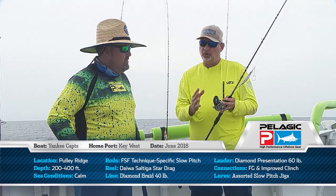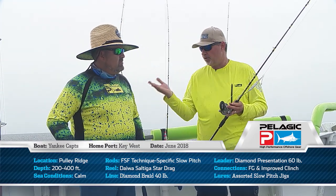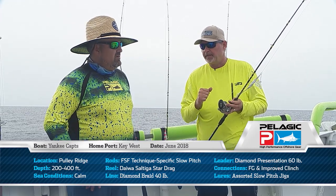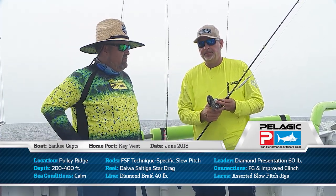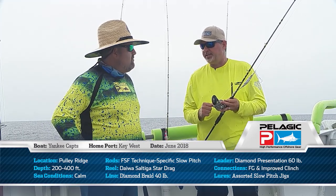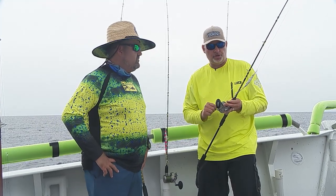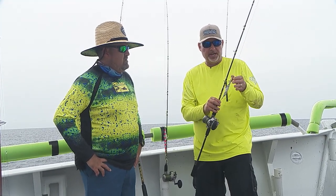We connect the fluorocarbon to the braid on the reel with either an FG knot, that's my preference. Carlos, you use? I use a Bimini or Spider Hitch, and then just use a reverse all braid. So it's whatever you really have confidence in, that you can tie with one hand behind your back in the dark on a rocking boat. That's the knot that you should use. From there, it's just tied directly to the jig.